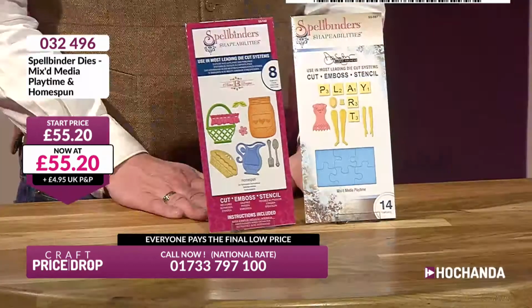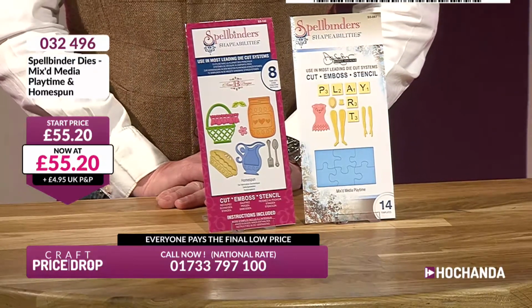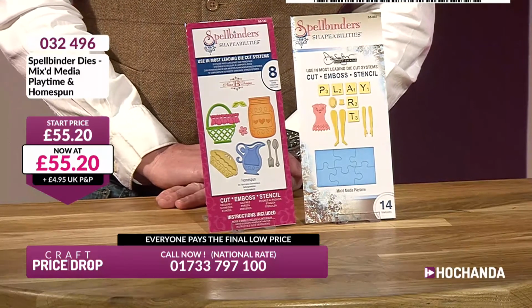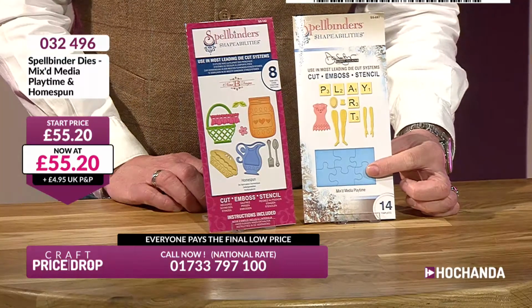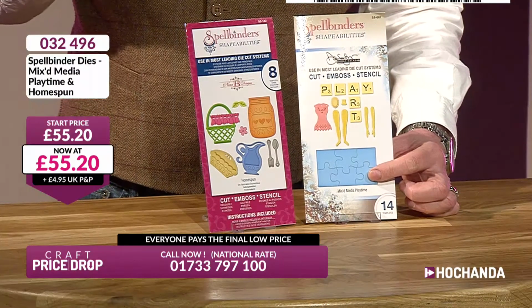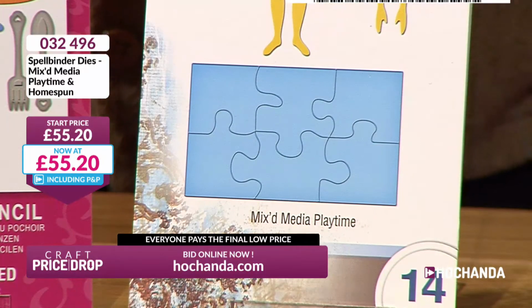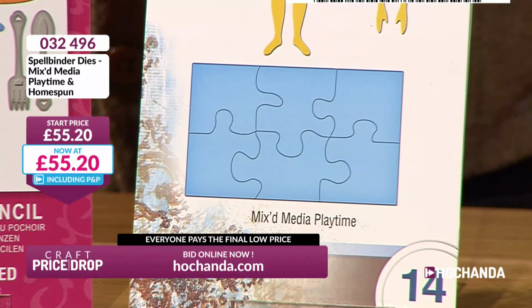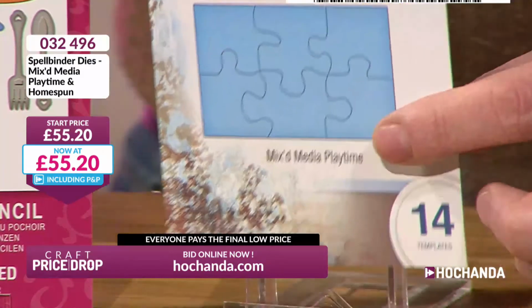Right, let's have a little look at what else we have on the show then. More Spellbinders dies for you. Now, these are a bit out there as well. I love the fact that this is a bit quirky. I love jigsaws. When I used to design jewellery, which I did a little while ago, I made a jigsaw necklace. So you could buy pieces that made a complete circle, like the family circle of life thing. I love jigsaws. So everything has its place. Everything fits together.